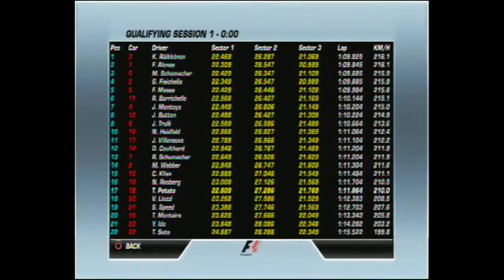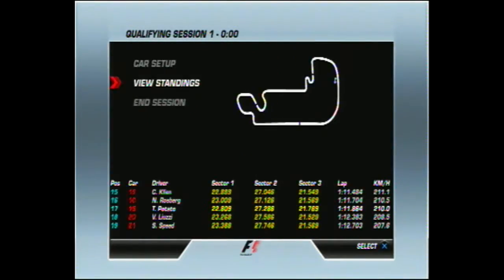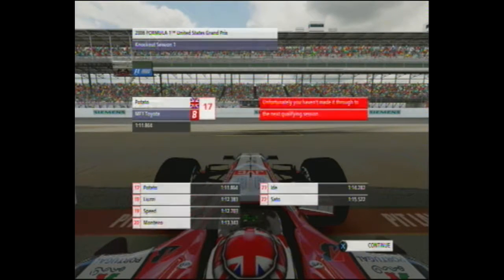And Räikkönen eventually led the way, 20 thousandths ahead of Fernando Alonso. Then Michael Schumacher and Fisichella with the same time in the end. Massa was the last man in the 1:09s. Then it was Barrichello, Montoya and Button. Trulli, Heidfeld, Villeneuve, Coulthard, Ralf Schumacher, Mark Webber, Christian Klien and Nico Rosberg are the top 16 that will go through to Q2. And then the 6 relegated: Tony Potato, Vitantonio Liuzzi, Scott Speed, Thiago Montero, Yuji Ide and Takuma Sato. Now let's see what happens in Q2.